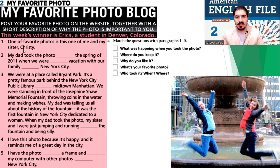Okay. Now, the first one. What's your favorite photo? One of my favorite photos is this one of me and my sister Chrissy. Okay, number two. Who took it? When? Where? My dad took the photo. Okay, all right. Number three. What was happening when you took the photo? We were at a place called Bryant Park. It was a pretty famous park.